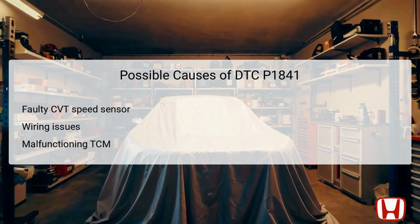Another potential cause may involve wiring issues, such as frayed wires or poor connections that disrupt the signal transmitted from the CVT speed sensor to the TCM. These wiring issues can lead to intermittent faults, making diagnosis challenging. Additionally, a malfunctioning Transmission Control Module, TCM, can also produce this trouble code by failing to process the sensor's readings correctly. Each of these issues contributes to the overall performance of the transmission, necessitating careful inspection to pinpoint the exact source of the malfunction.